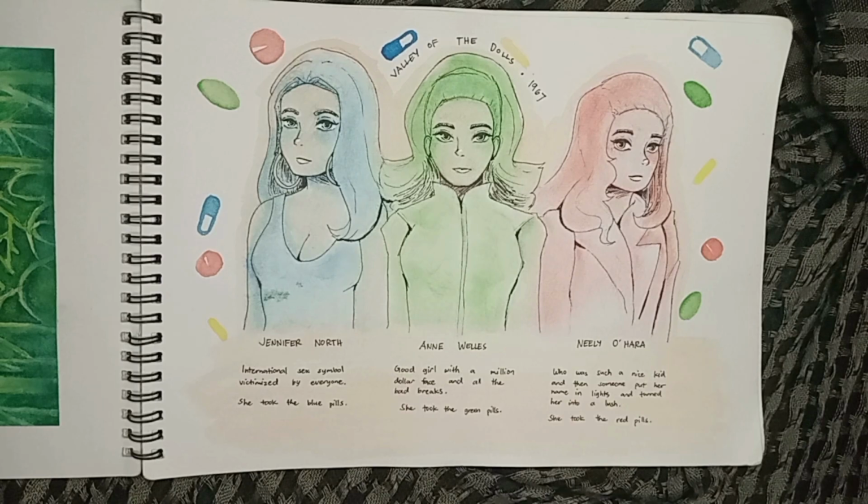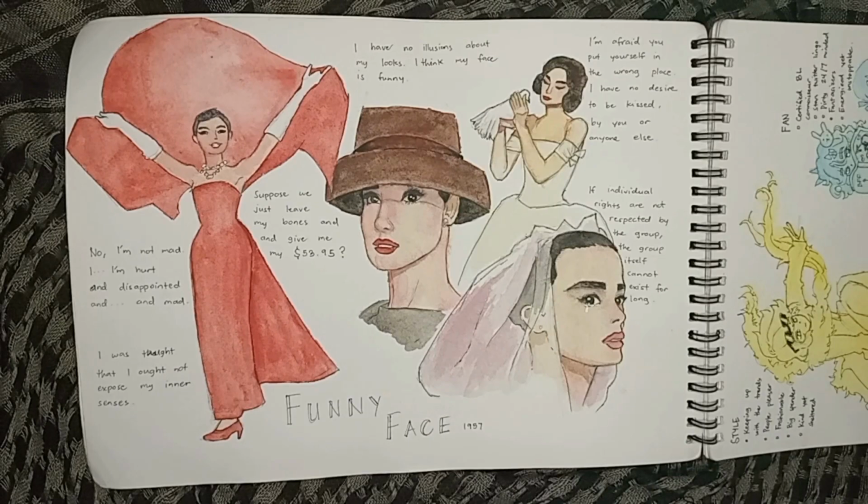My favorite character would be Anne Welles. Next is some Audrey Hepburn fan art from the film Funny Face, one of my favorites from her, but I do not think some of these capture her image. I also include quotes from the film.